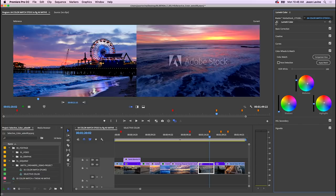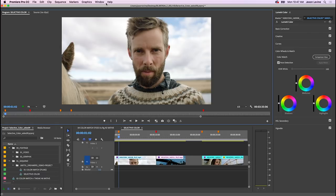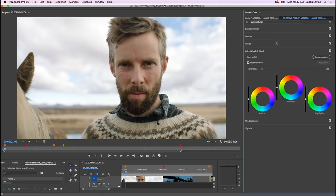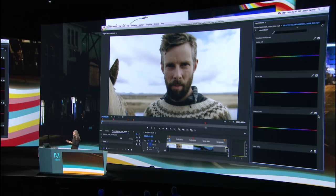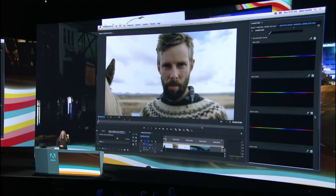All right. Now that's an automatic fix. Let's go ahead and switch to something that's a little more manual here. I'm going to switch out of this look here. I'm going to go into our window menu. We're going to go into workspaces. I'm just going to switch to selective here. And now I'm going to go into something new. Five new color curves, which we're referring to as selective color grading. This is going to give you complete precision control over hue, saturation, and light.